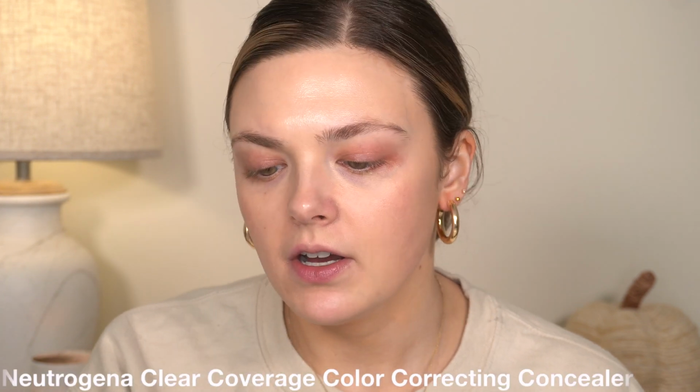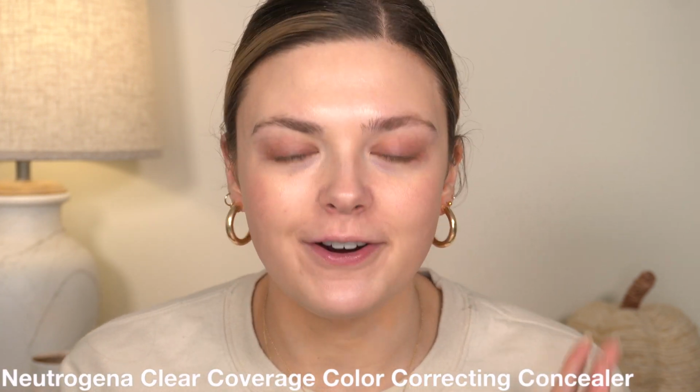For corrector, I'm going to use the Neutrogena Clear Coverage color correcting concealer in peach. Since I've been using my Charlotte Tilbury one a lot, I'm going to kind of switch it up a little bit and use this one. So this one does not cover a ton, or it doesn't correct a ton. It does work, but it's just a really thin product, so it's not the same as going in with the Charlotte Tilbury corrector.